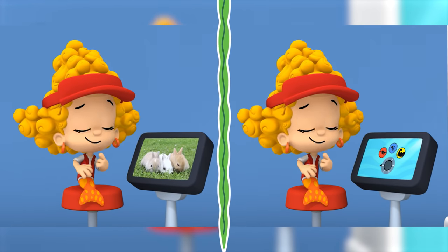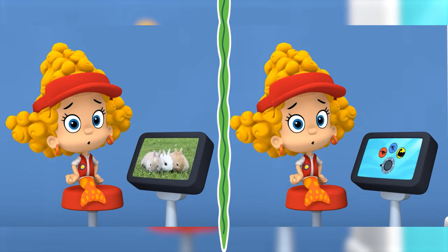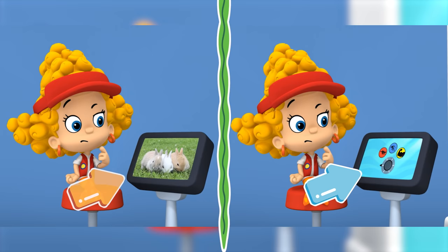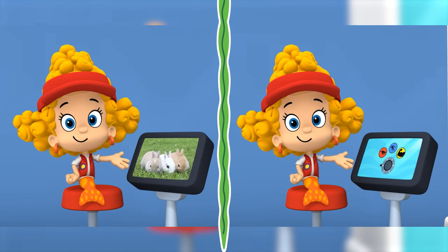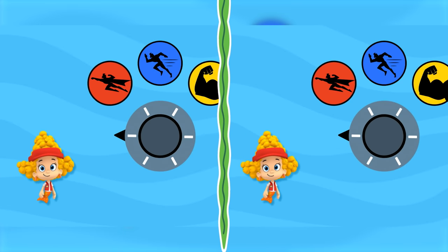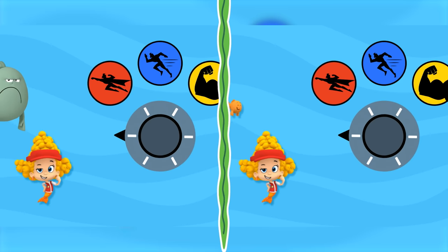Super strong, super strong. Yes, Deema's screen has the superpower dial here, but here it has bunnies. Aww. I need your help. These pictures show the superpowers we can choose from. In order to be super strong, Gobi will need really big muscles.